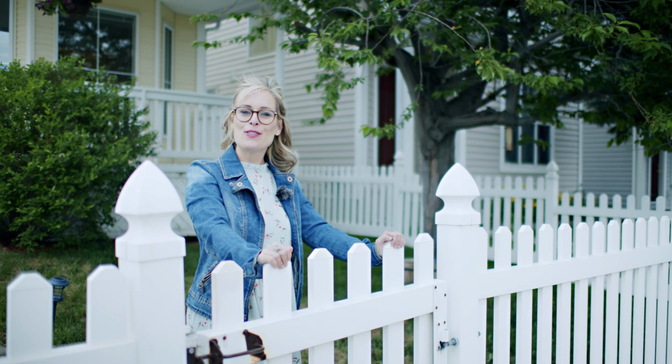Dreaming of a white picket fence, it doesn't get cuter than this. Just a few steps away, literally just a few steps away, and we are at 83 Hidden Crescent Northwest. What a rare opportunity for two families to be living so closely down the street from each other. This could be a fantastic opportunity for the next two families who are wanting to live in close proximity and make these homes their own.